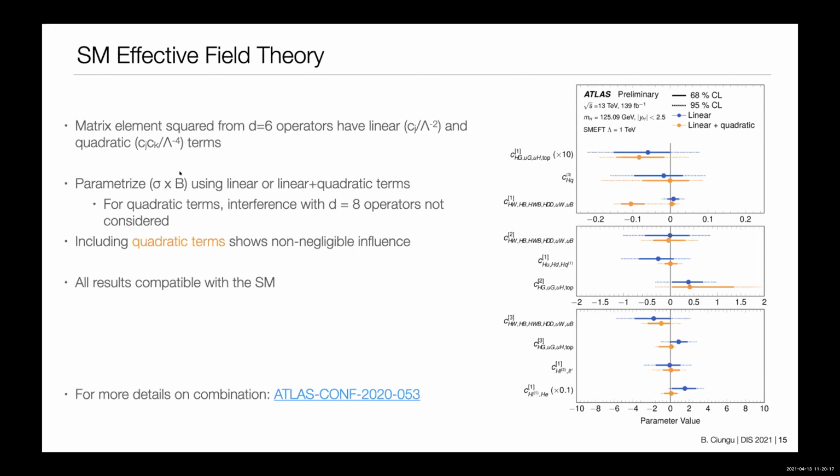So you can see from these results that it does seem that adding in the quadratic gives you an additional constraint, even though you end up with a second minimum in one of the parameters. But overall, there is a non-negligible influence from taking these into consideration. However, overall, the results are compatible with the standard model in both cases, and there's a lot more detail on this combination that I don't have time to go through, so I've relinked the note.